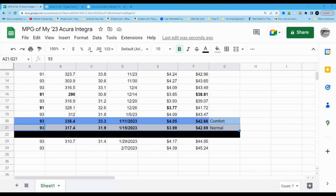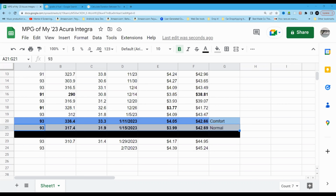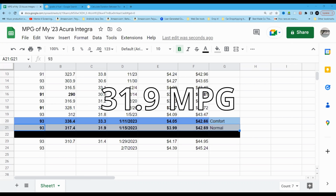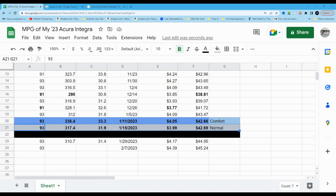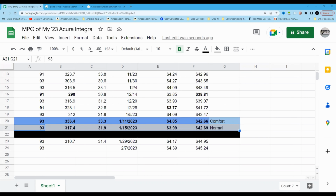So I used 93 for my fuel grade. Total distance that I got was 317.4 miles, which as expected is lower than comfort mode, but it's still pretty good. My miles per gallon is 31.9, which is lower than comfort mode, but still pretty good. At the time, it was $3.99 price per gallon, which is lower than the $4.05 that I did for comfort mode at that time.